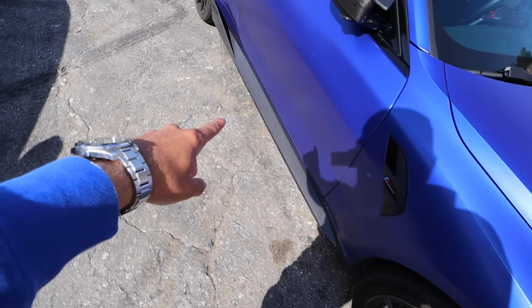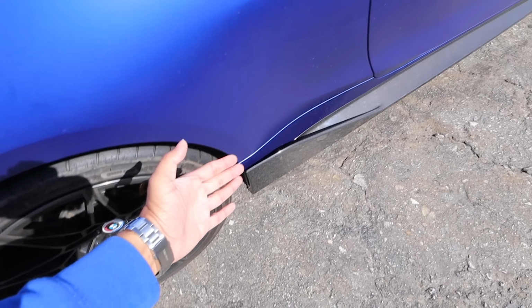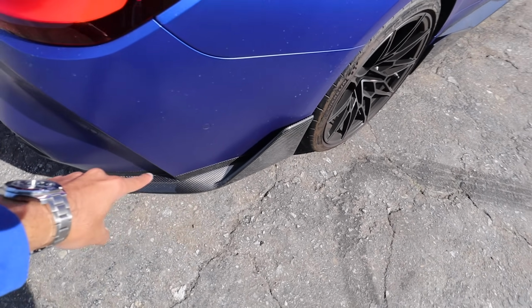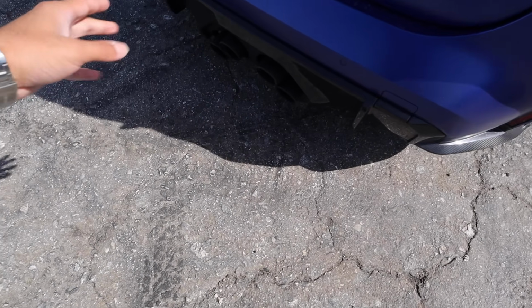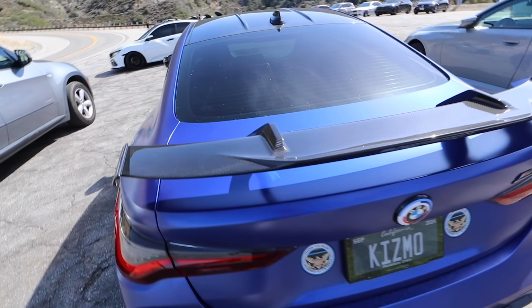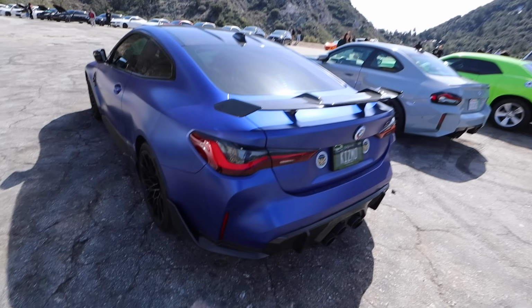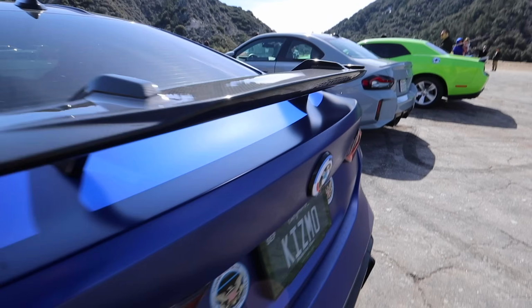But look at the side skirts. This is something we might be adding to the car. It's got these big fins that poke out, and it just makes the car appear more aggressive. You see these outer carbon slats match that as well. And he's got a full carbon diffuser with that M Performance exhaust like we saw before. But the wing, we're definitely going to be adding some kind of wing or spoiler to the M4. We've got to figure out exactly which one that is. This one I like. Very aggressive, very sporty, and it's an M Performance part as well.